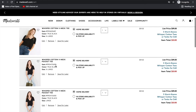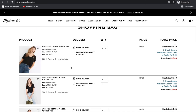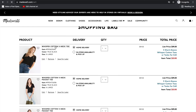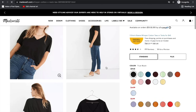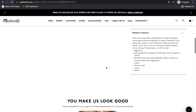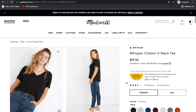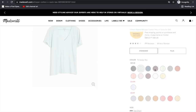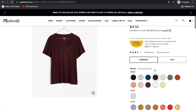Oh. Wait. I'm confused. Okay. Is it the same one? Oh, this was one without the pocket. I think we might need the one without the pocket as well in the oversized, because sometimes I'm really not looking for a pocket. Let's see. Is there any more? Can we get one more color just to have it?